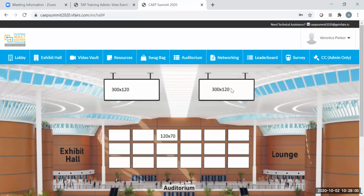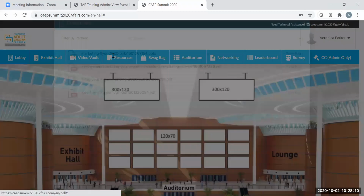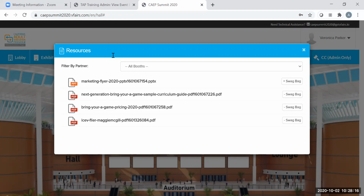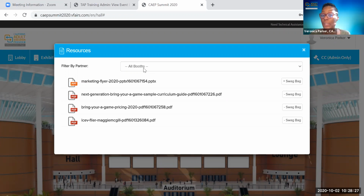Veronica, can I ask a question about that resources tab? I have two questions. First of all, is there any limit on the number of resources that an agency or vendor can upload to this resources tab? There is no limit.